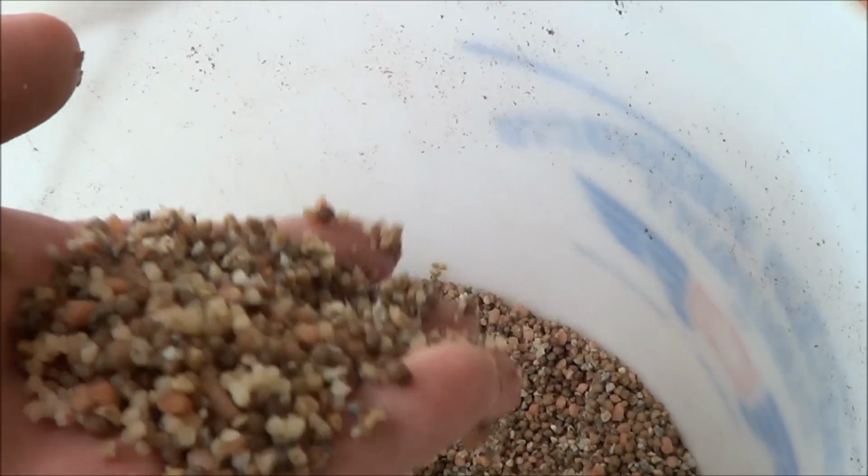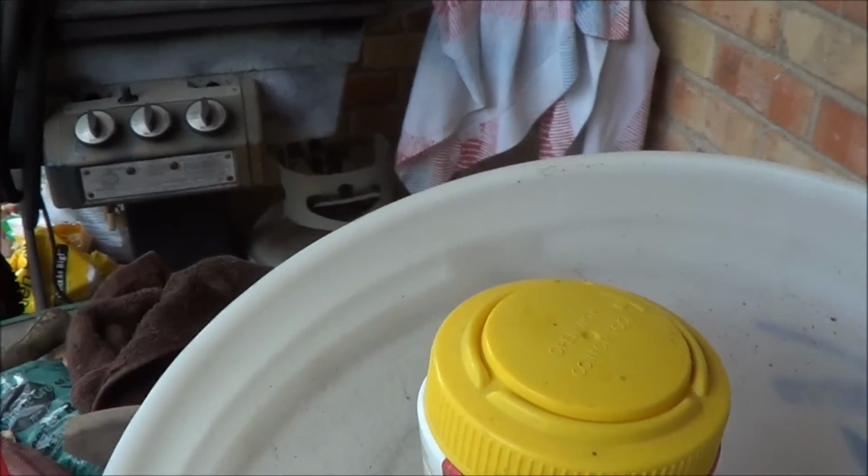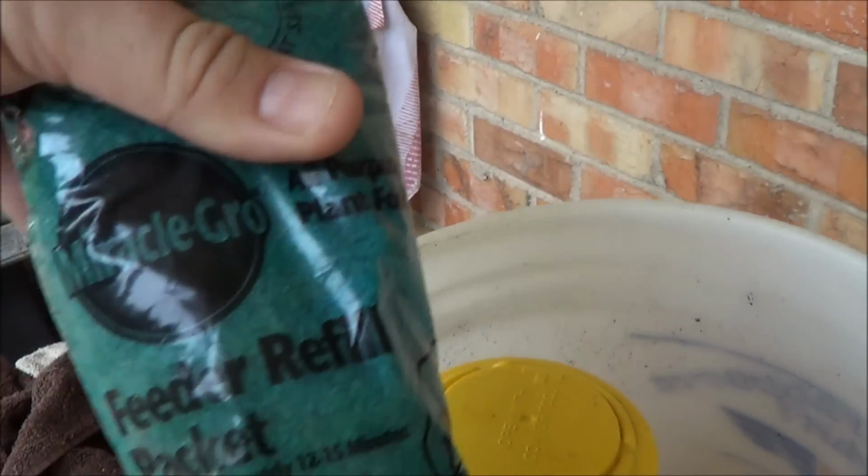You can see this is a not organic fertilizer, and he uses this Sevin Dust as well in his garden, as well as some of this Miracle-Gro product.